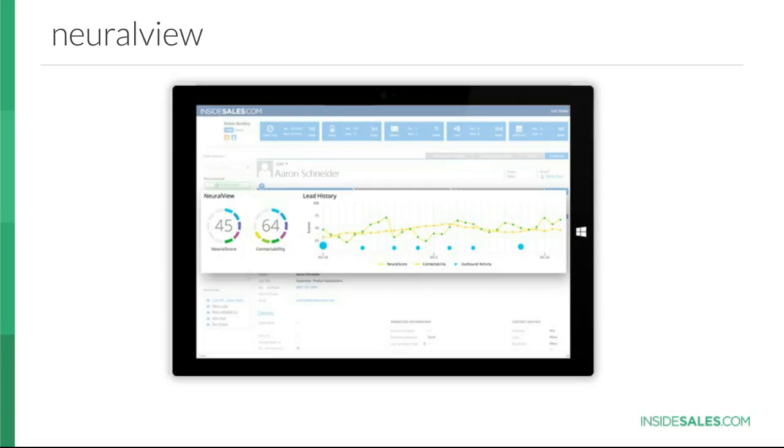So in this screen right here, you're seeing a visualization of our NeuralView product. This is a slightly idealized version of NeuralView for your benefit. We don't necessarily have this. Every sales rep would not necessarily see the full bells and whistles of this visualization right here, but this is our prettiest version we can show you.